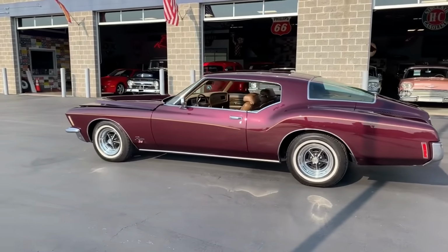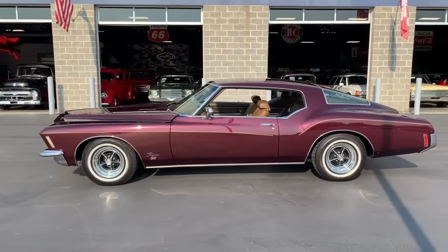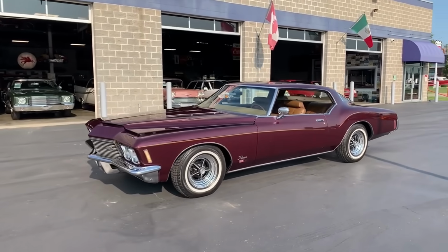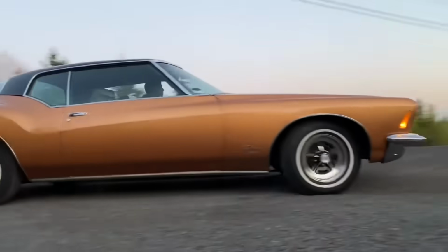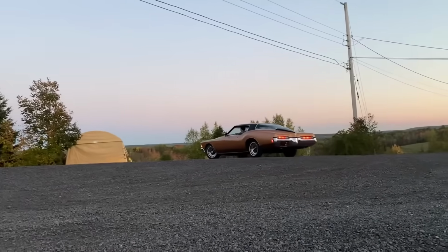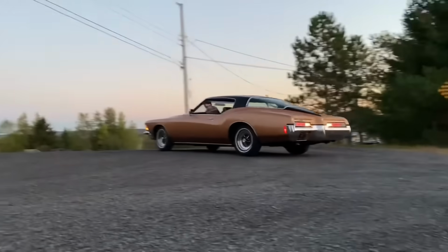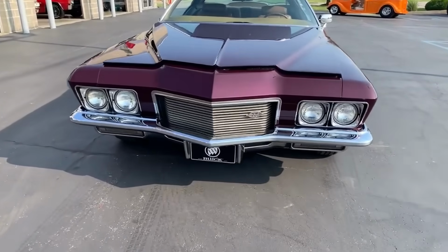But indifferent? Never. Designed by Bill Mitchell, one of GM's most daring creative minds, this Riviera launched the model's third generation. With its muscular silhouette and sharply tapered rear, like a teardrop in reverse, it looked fast even when parked. The design was so bold that some Buick execs called it too futuristic, and they might have been right, because there's never been and never will be anything quite like it again.